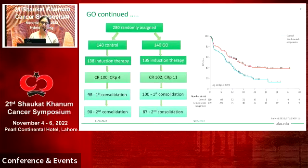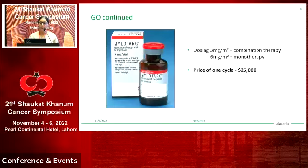intensive chemotherapy regimen. What they did was give low dose bursts of gemtuzumab, and this allowed them to give a higher cumulative dose eventually, instead of giving a very high dose and leading to cytotoxicity and deaths. So the dose now approved for gemtuzumab in intensive chemotherapy is 3 milligram per meter square for combination therapy, and you can also use it as a monotherapy, and the dose for that is 6 milligram per meter square.